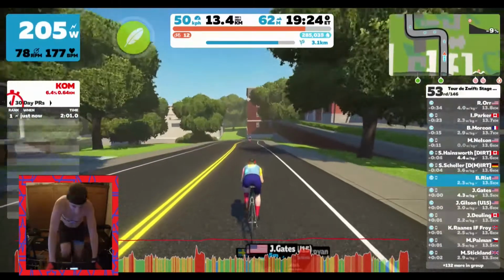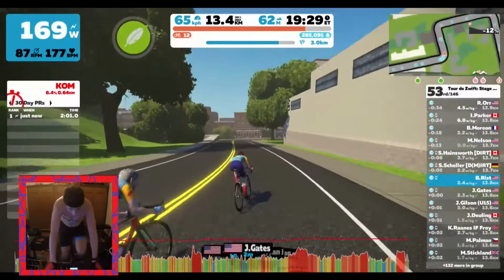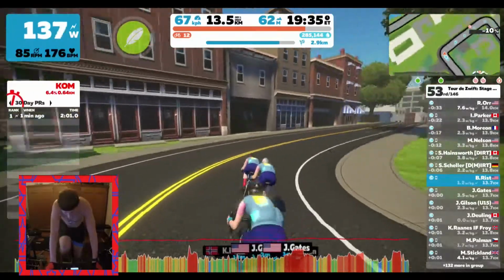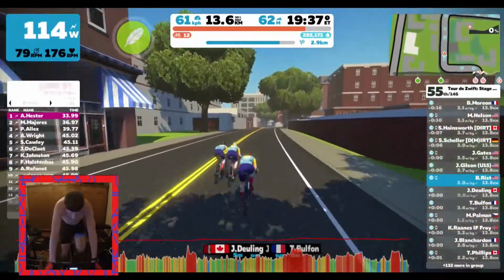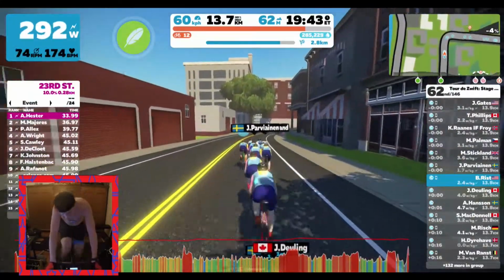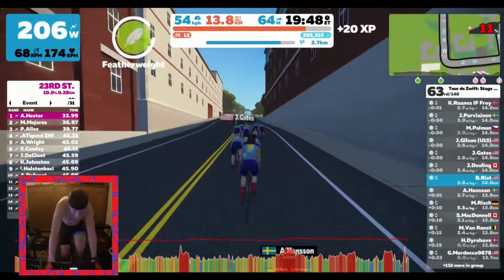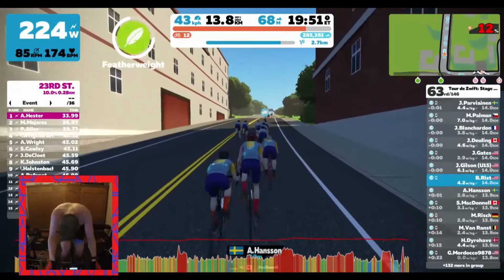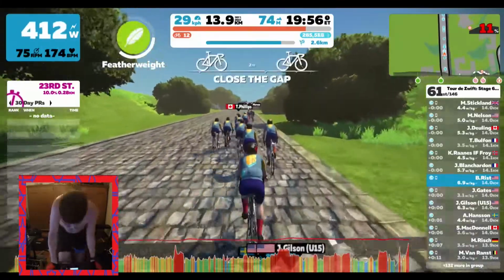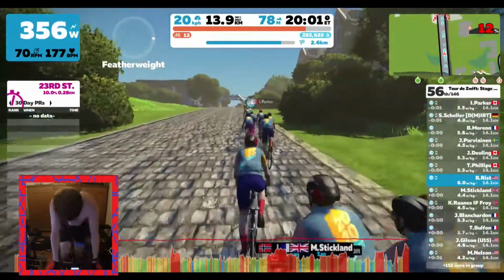Not sure what my plan was here, trying to bridge the gap to this two-person group up here, but I get caught. 13.6 in. Got a group starting to form up, and going into that second climb with that featherweight. Trying to get that KOM on this one. A little bit shorter. See if I can hold high 300s here.